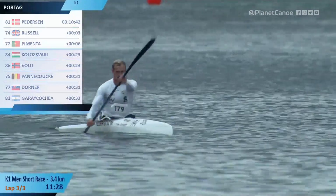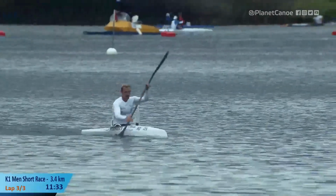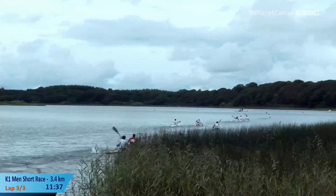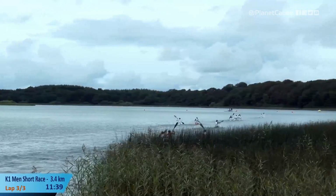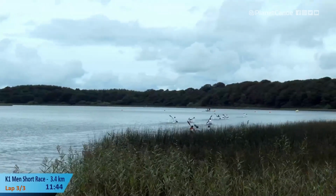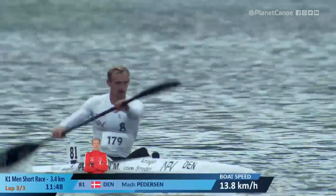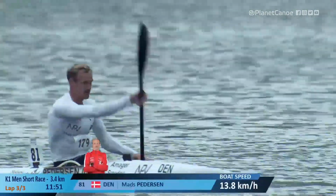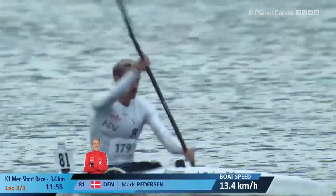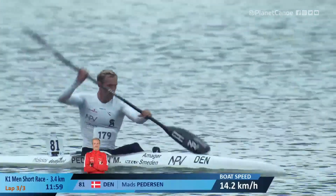Mads Pedersen, who I think is thoroughly enjoying the opportunity to paddle at home. Poster boy for the event, which in some ways puts pressure on you. It doesn't always end that well. Expectation is an unwanted burden when you're performing in front of your home crowd. You look back to Ramalho in Portugal, Ponte de Lima in whatever it was, 2019 maybe, and it all just collapsed around him with a bit of boat damage, and it was a tough call for him there.